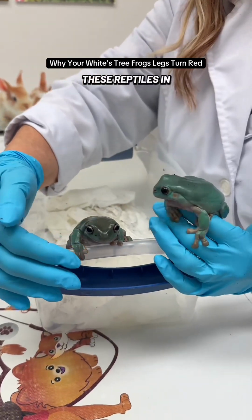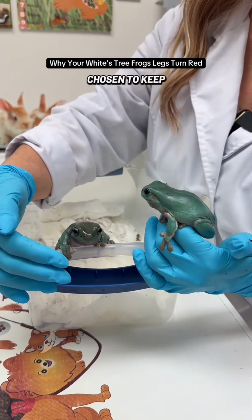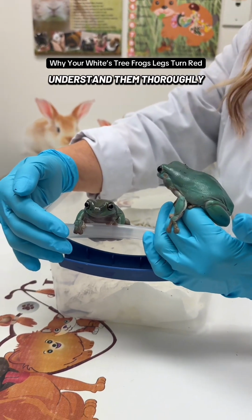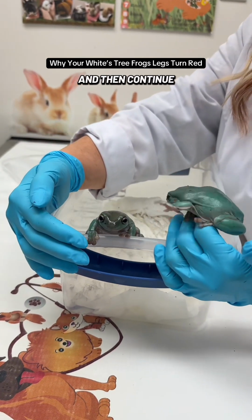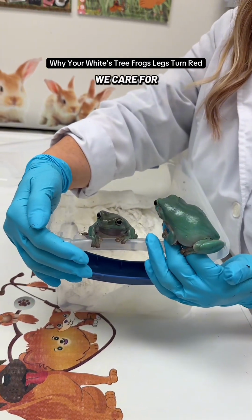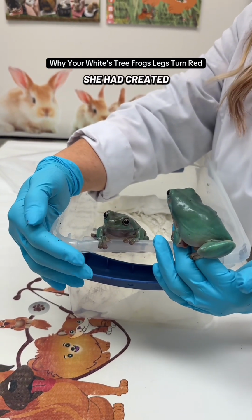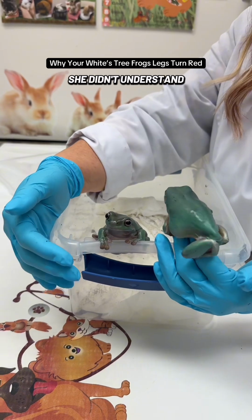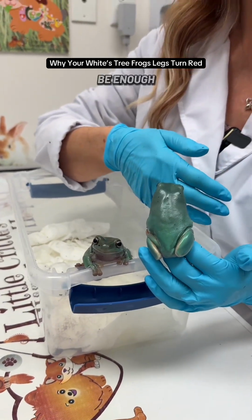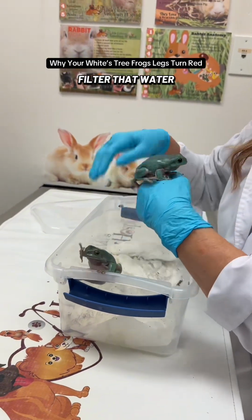But caring for these reptiles in captivity should be considered a privilege. These are wild animals that we've chosen to keep as a pet, and to care for them appropriately, you should know their needs and understand them thoroughly before you decide to get them, and then continue to learn and educate yourself throughout the animal's life so we can continue to be better in how we care for them. And that's what this owner has done. She noticed a small change on the legs. She had created a recent bioactive terrarium. She didn't understand that the insects could be creating some of the problem. And she changes the water bowl every day and thought that would be enough. But again, they're sitting in their water bowl every day, so we need to circulate and filter that water and make sure it's very clean.